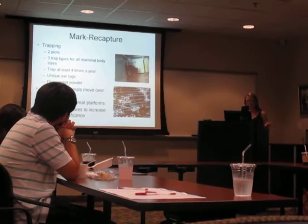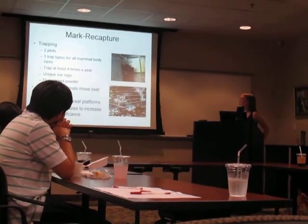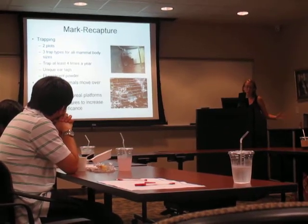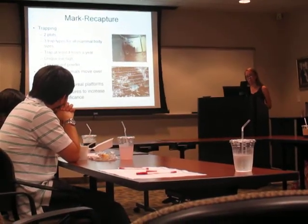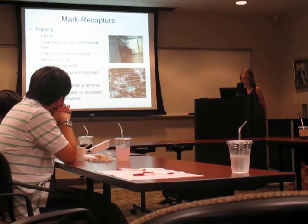Trapping the animals shows how they move over time and over different seasons. There are a lot of mice that have been captured more than once, but no squirrels, which is to be expected because they have a really big habitat area. We're also in the process of building arboreal platforms to go into the actual plants to see if they're traveling through the plants that way.